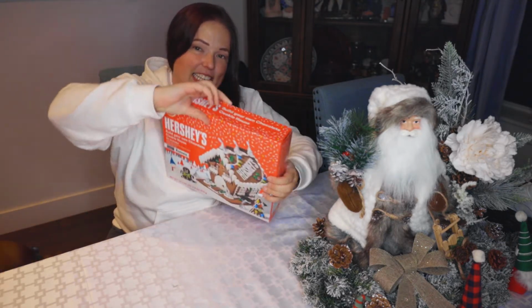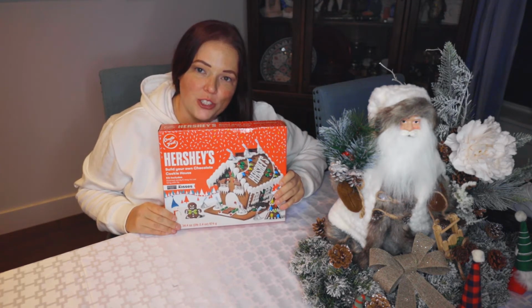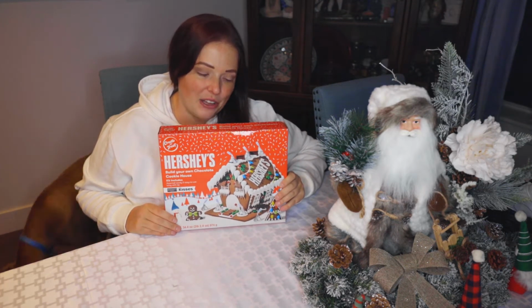Today, let me show you what we're gonna do. Da da da! A gingerbread house. This is the first time that I've actually done one of these by myself, and I think we're gonna have a really good time.